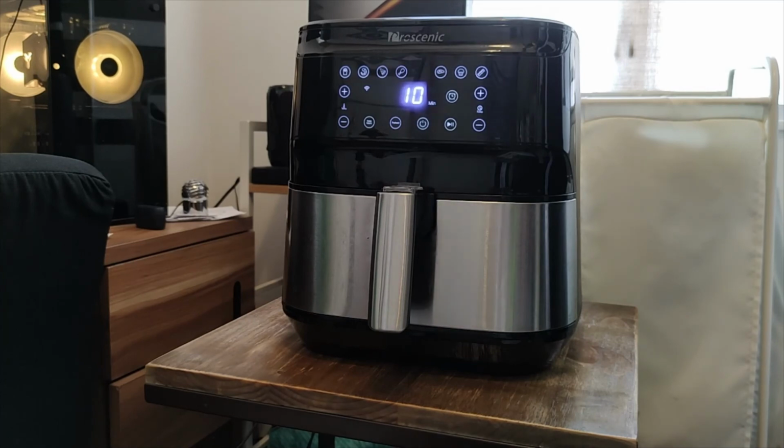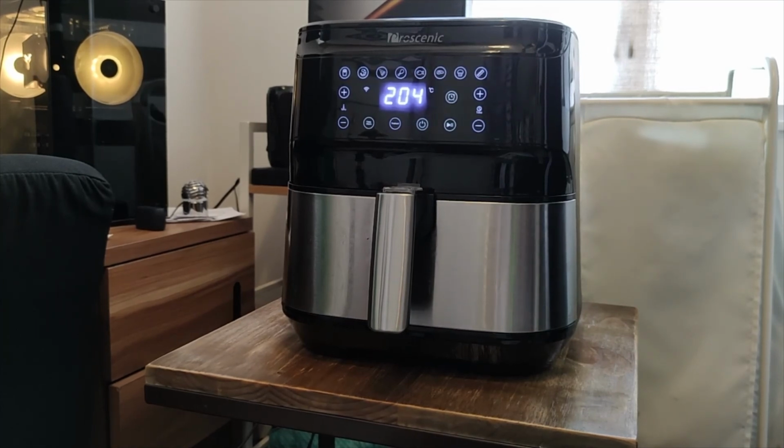So that's why I said earlier that the app for this really helps a lot, because it means I can basically program in all of my main things that I like to cook in my air fryer, and then I can just use the app to bring it up super fast. So yeah, if they didn't have the app, I would probably go as far as to say that I wouldn't really recommend this air fryer. But the fact that it does have the app, it helps to bypass the annoying control panel.